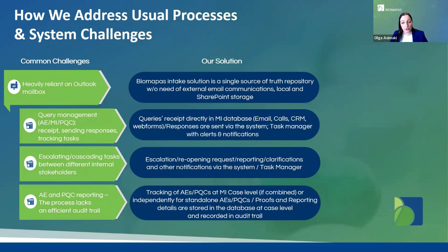And this is the single source of truth repository that we presented earlier, without the need of external email communications, local SharePoint storage. Query management, receipt, pending responses, and tracking tasks in different trackers. This is also resolved. The systems we are talking about have task managers with alerts and notifications that include everything that someone needs to be aware of or take actions on in the future.